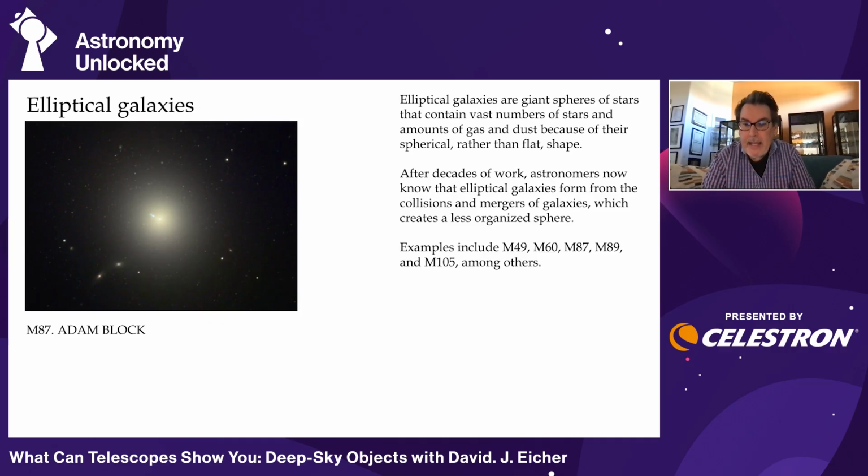Examples of elliptical galaxies are many, around the sky: M49, M60, M87, which is shown here, the supergiant elliptical in the Virgo cluster, M89 and M105, among many others.